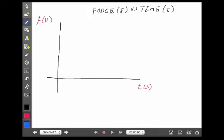Now, if we looked at that example before, remember there were two important numbers. There was the 500 newtons, which was the maximum static friction we had to overcome, and there was the 400 newtons, which is the kinetic friction that occurs no matter how hard we're pushing. So if we were to look at this graph, we would start with no force, but we would continue to push harder and harder until we hit that 500 newton part.